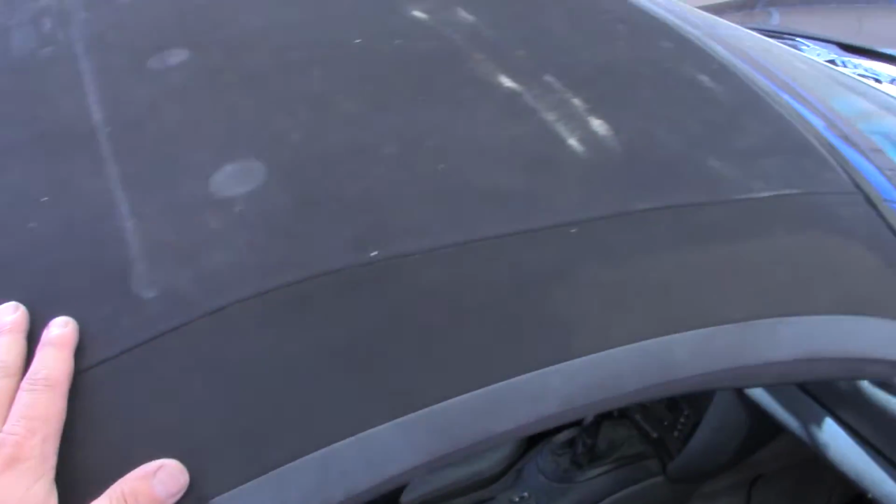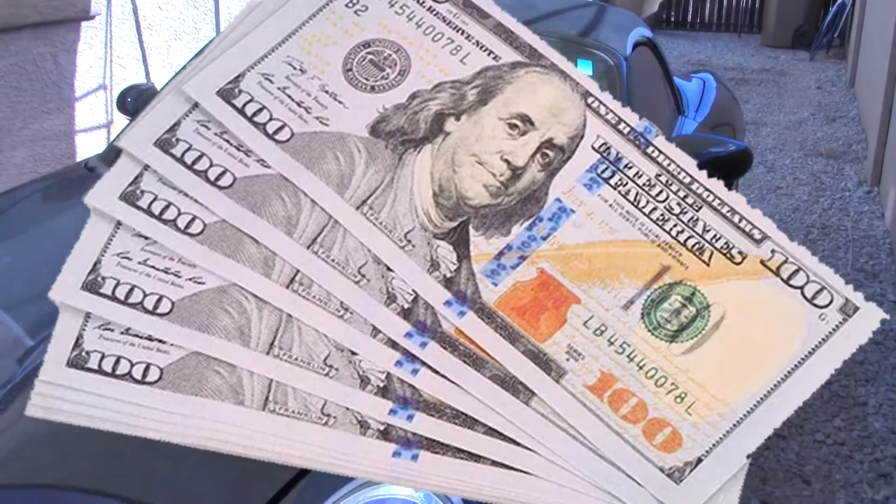First up is the convertible top. As you can tell, the canvas is in really good shape. However, the plastic back window is gone. It needs to be replaced. So we'll just replace it with what's on there, a plastic convertible top. Figure $1,000 to have that done.